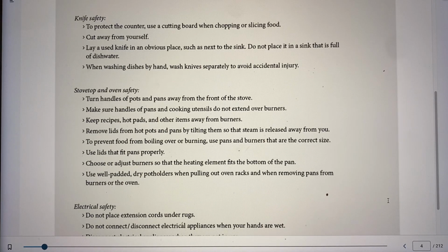Stovetop and oven safety. Make sure the handles of your pots are turned in, not out, because a little kid or a dog can come up and jump and push the handle off, and then all the hot fluid is going to spill. That happened to me one time. I was cooking mushrooms with butter and everything, and I had the handle sticking out. I turned around, bumped the handle, and the whole pot dumped on my arms, and I still have scars from that. So it's important that the handles of pots be turned in.